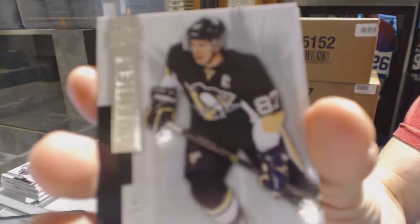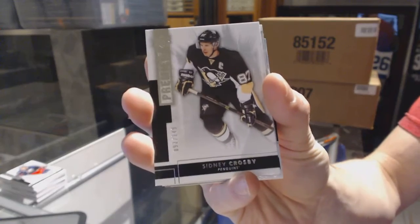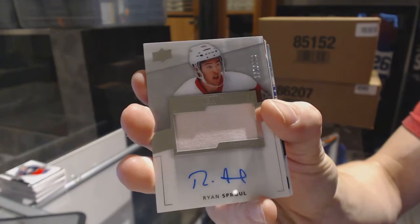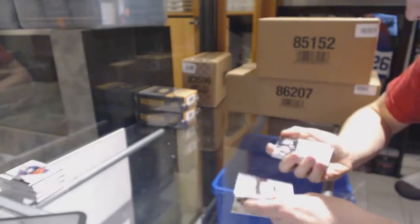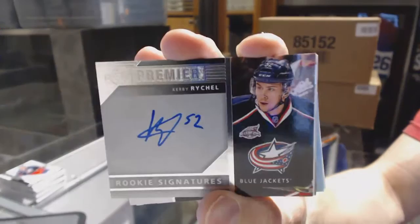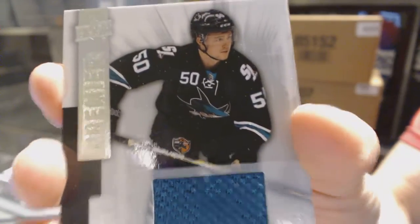Base card number 249 for the Pittsburgh Penguins, Sidney Crosby. We've got a one-color rookie patch auto number 299 for the Detroit Red Wings, Ryan Sproul. We've got a premier rookie signatures for the Columbus Blue Jackets, Kirby Reichel. Base jersey number 125 for the San Jose Sharks, Chris Tierney.